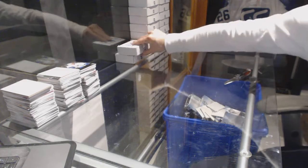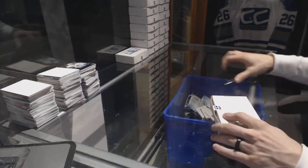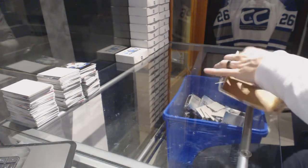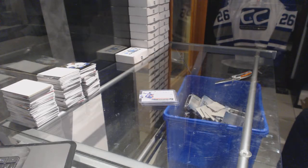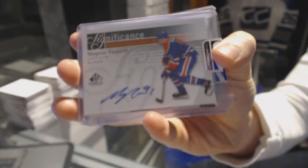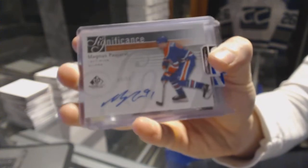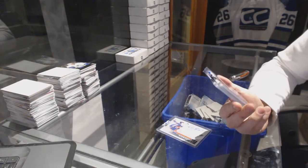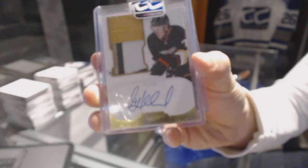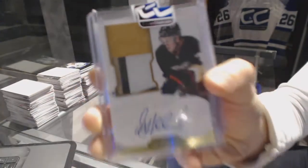All right, on to pack 10, which is for VN032802. We've got an 11-12 SP Game Used Significance Autograph, numbered 40 of 50, Magnus Paajarvi. We've got a 3-color 11-12 Dominion Rookie Patch Auto Gold, numbered 2 of 25, Peter Holland.